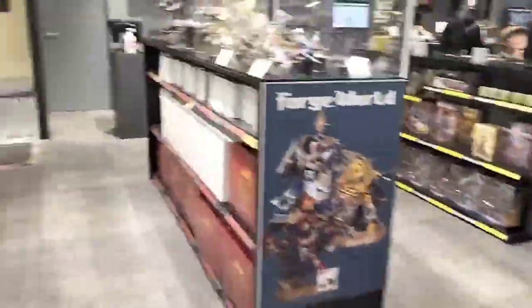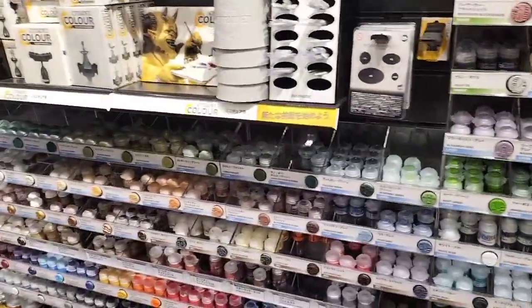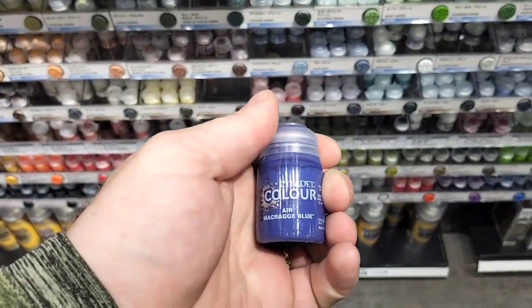But I decided, seeing I was there, I might as well buy myself something. I didn't have many pennies to be free with, so I made my way over to the paint station, as you should. Because if you're going to buy something, you better buy something you're going to use. And with the copious amount of paints, I finally knuckled in, and I decided to get myself something I knew I'd use.